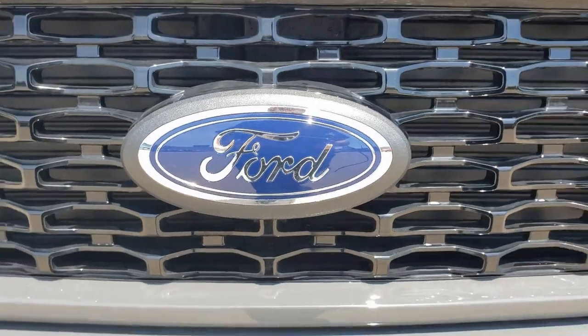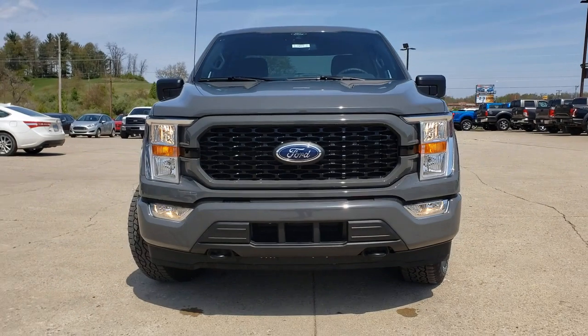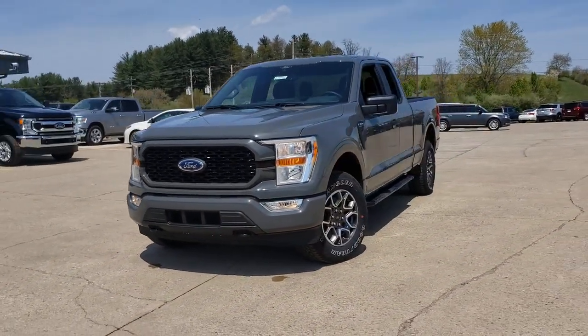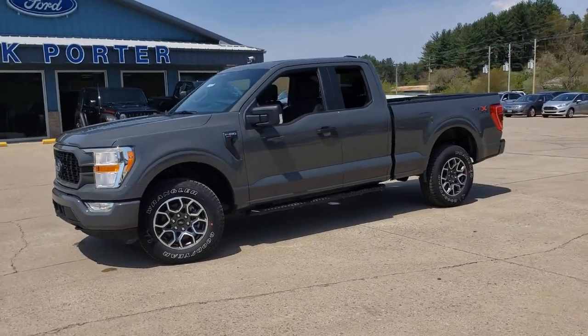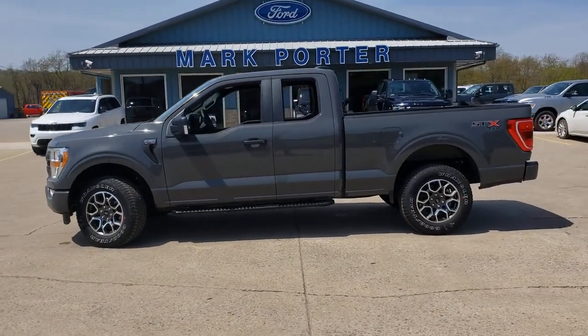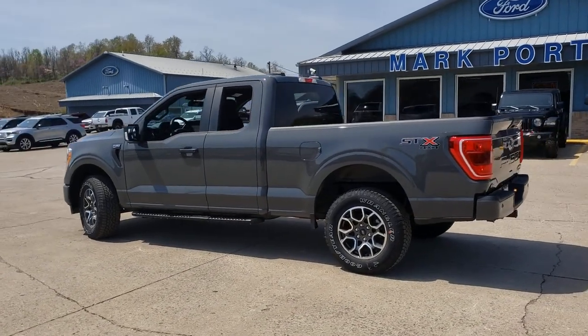You'll have love at first sight with the 2021 Ford F-150. This rugged F-150 is ready for work, off-roading, or a little R&R. Military-grade aluminum alloy and high-strength steel give this full-size pickup the advantage of being both light and strong, so much so that it delivers class-leading towing and payload capabilities.